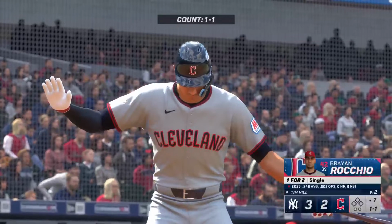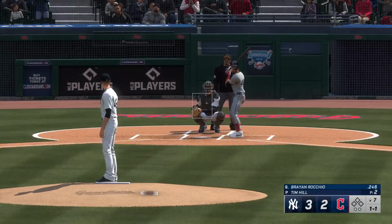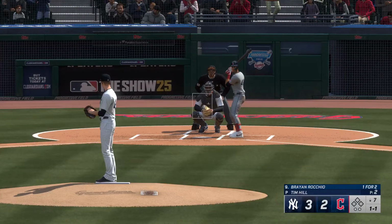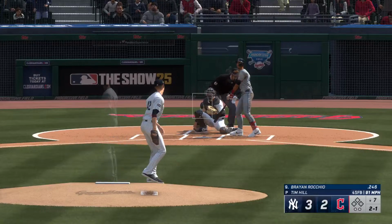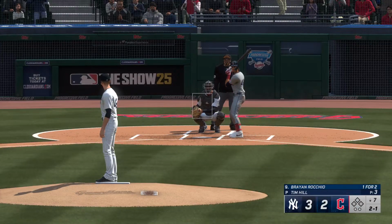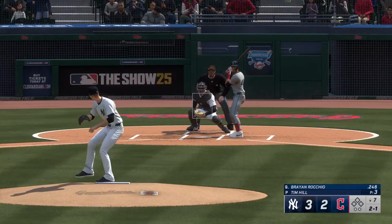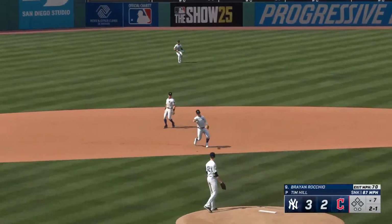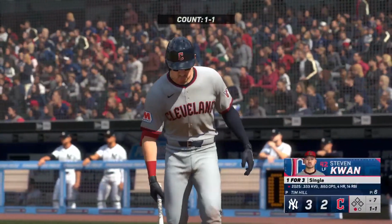Brian Rocchio digs in for the Guardians. The shortstop. Well, both sides equally as strong. So not a good time to try to turn him around with a relief pitcher and put him on the other side of the plate. Next offering is downstairs. Bounce to the left side. Cabrera sends it across to first, and the leadoff hitter set down to open the 7th.